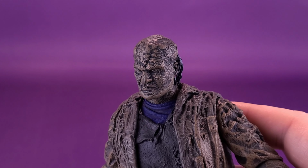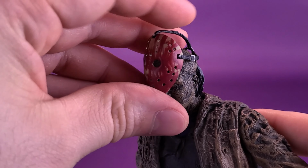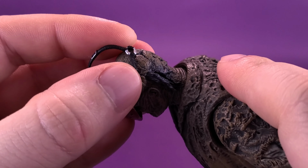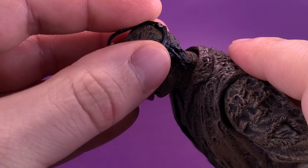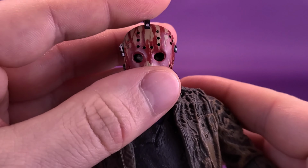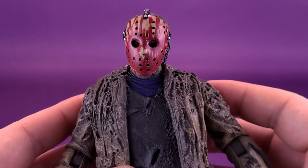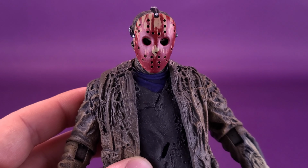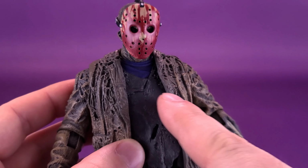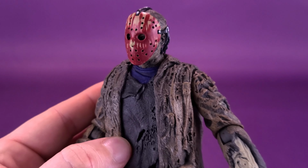Let's cover up that face, shall we? We're going to go ahead and, first of all, put over the bloodied hockey mask. When you are doing this, by the way, you will want to be careful just to make sure you're not pulling it too much, because these usually are the things that will pop off the hockey mask. That's what he looks like with the bloodied hockey mask. Looks good. Looks great. The only thing, of course, missing from the rest of this is he doesn't have blood anywhere else on the rest of his body.